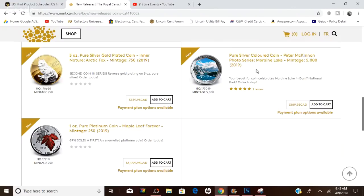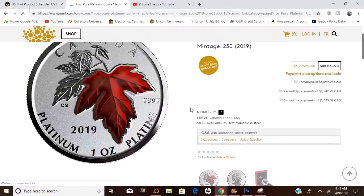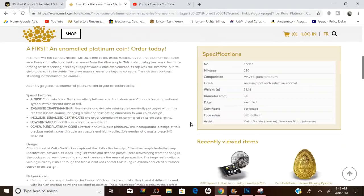And then here's another Peter McKinnon photo series, Moraine Lake, mintage of 5,000 pieces, $190 Canadian. And finally, we're going to end up with the big dog right here. We got the 1 ounce pure platinum Maple Leaf Forever, mintage of only 250. And guess what? They are 89% sold. $3,100 Canadian. So if you're a platinum guy and you like this sort of thing, then this might be for you, because they're going to sell out. These will probably sell really well on the secondary market.